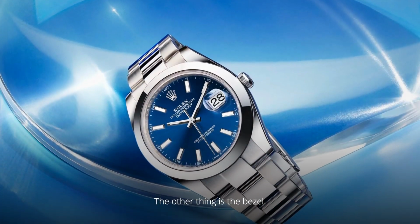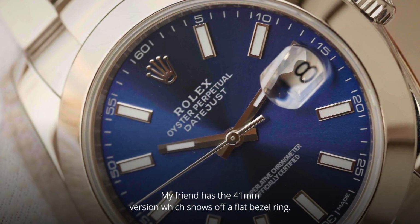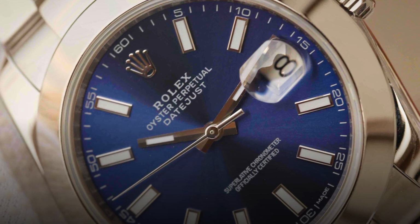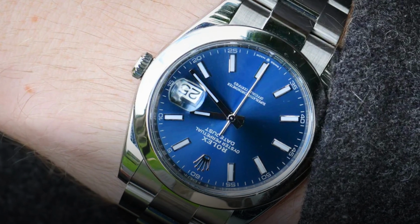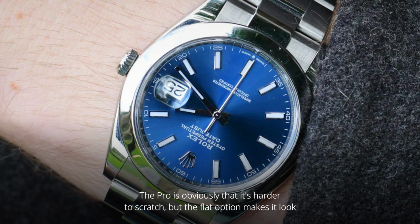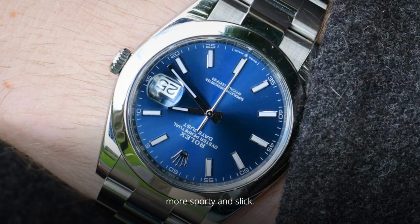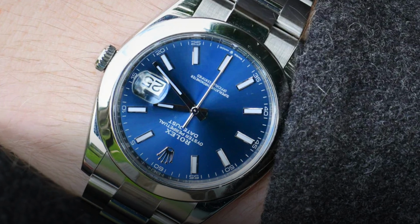The other thing is the bezel. My friend has the 41mm version, which shows off a flat bezel ring. This 36mm has what Rolex call a domed bezel. The pro is obviously that it's harder to scratch, but the flat option makes it look more sporty and slick, as the 41mm version or the Explorer 1 in that case.